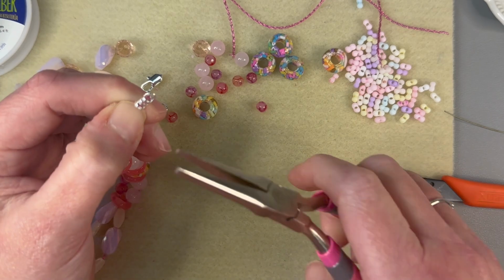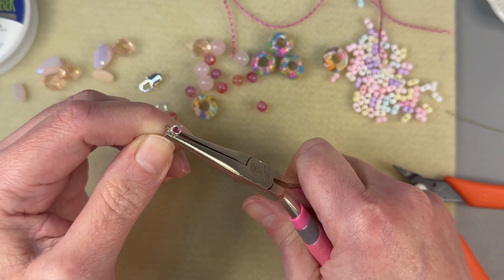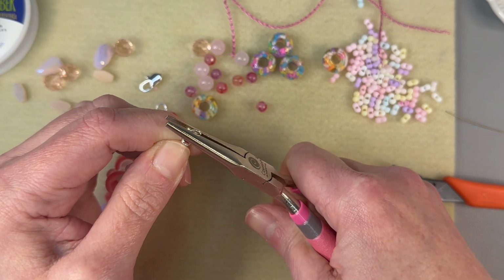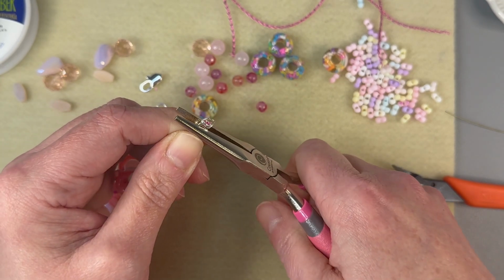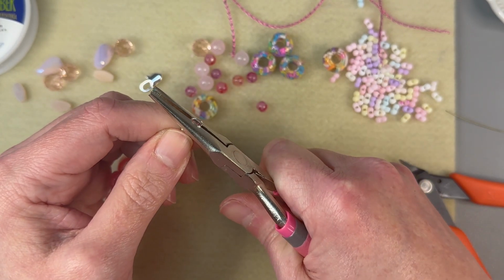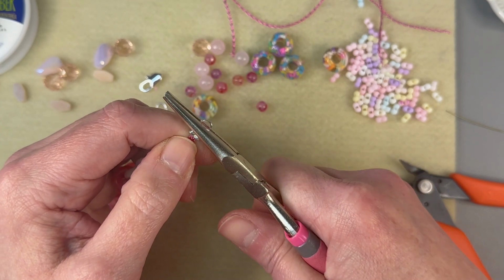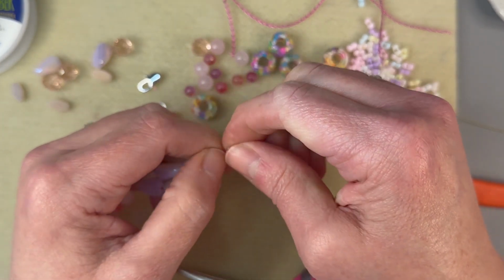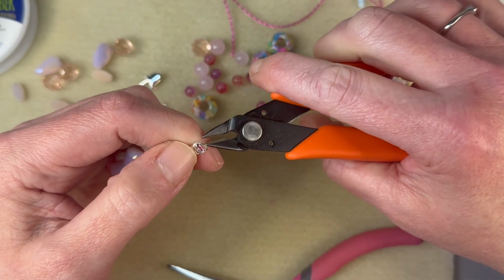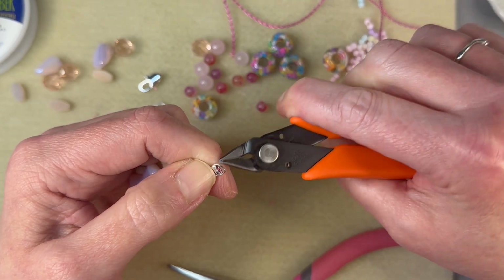All right, let's grab our pliers again. Just try not to have that pink shoving out the top there. Well, if it happens, it happens, and I got a little bit there. Just get this smashed down really nice. And it's not going anywhere, so that's good. Maybe I can just sneak in there and trim that. Oh yeah, there we go.